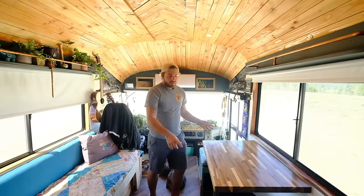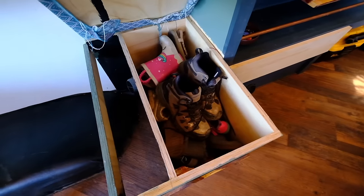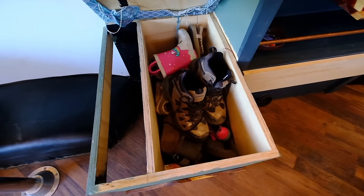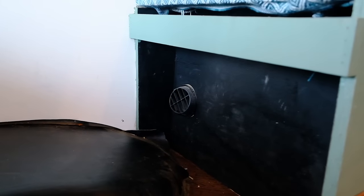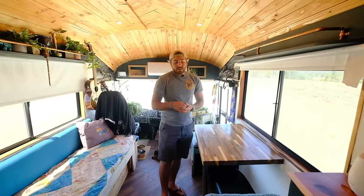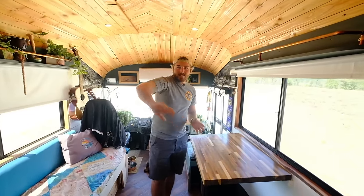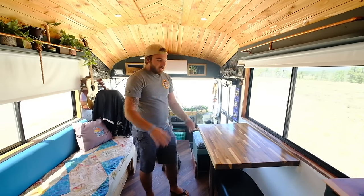We have two nice bench seats. Underneath this one is our shoe storage. So we have a bunch of shoes, and the diesel heater vent that Erica was talking about also comes out on this side. So there's one diesel heater here in the front, also one in the back. This front one feeds heat to the kitchen and also feeds heat up here to the living space. So it's nice and even heat coming out.